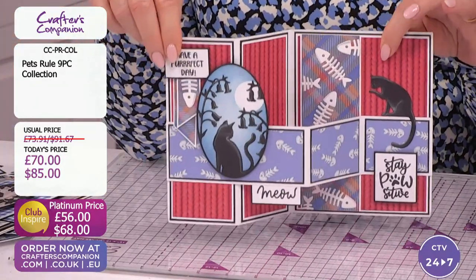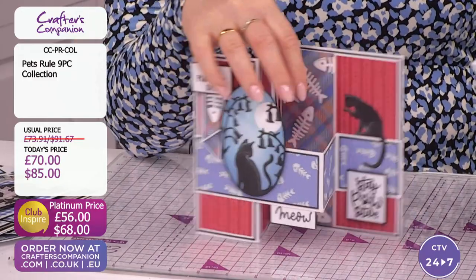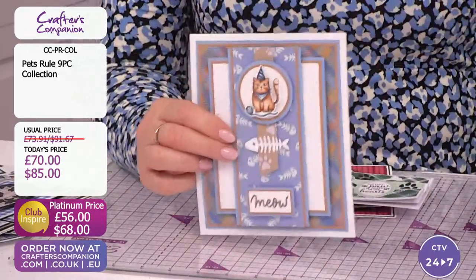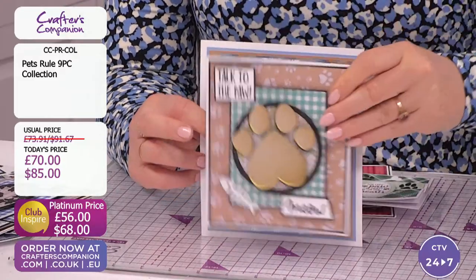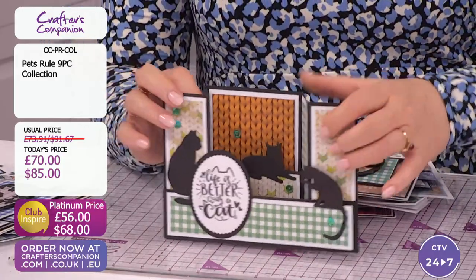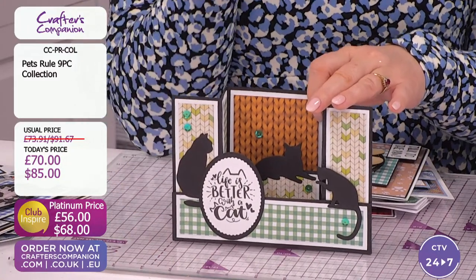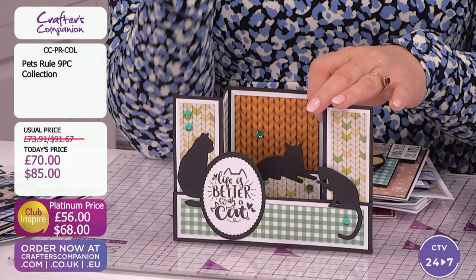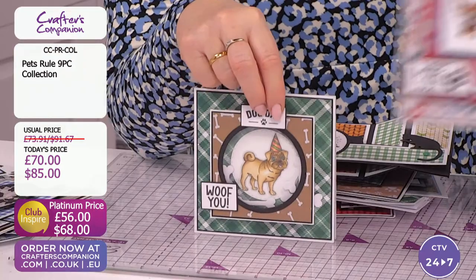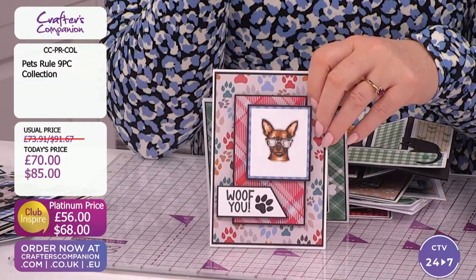That fishbone, that cat, that's a beautiful card. Nicole's done that one, absolutely beautiful. The dog silhouette, the cat stamps, the papers, the embossing folders, that paw. I mean, another really great one to have. Everything is just amazing to use, and you're just going to get really creative with it. I love the way that these cats just sit on a ledge. They've really done a great design there with those cats. We've got a great design team, haven't we, that design all these. And then that little dog again, I'll just show that as the last one. Absolutely beautiful. I just love it.